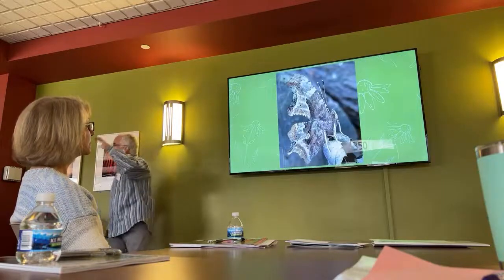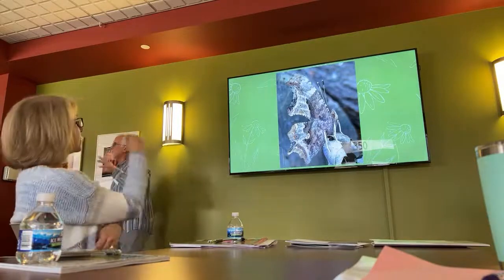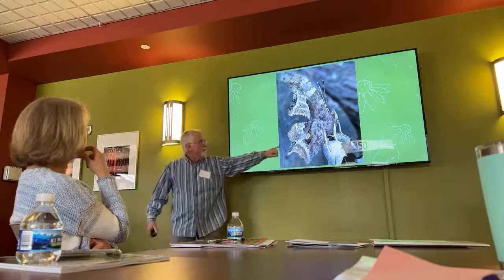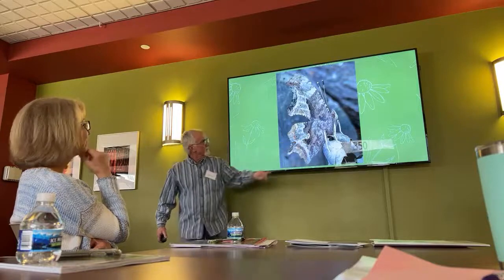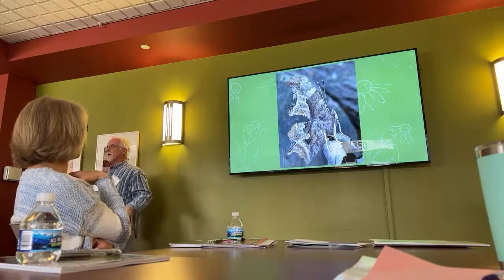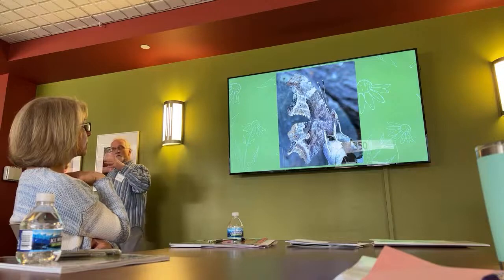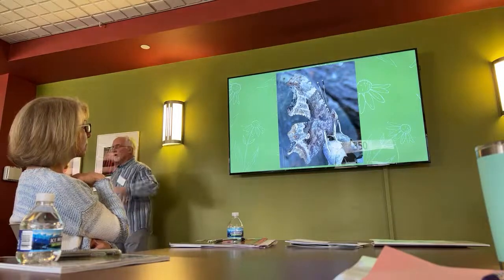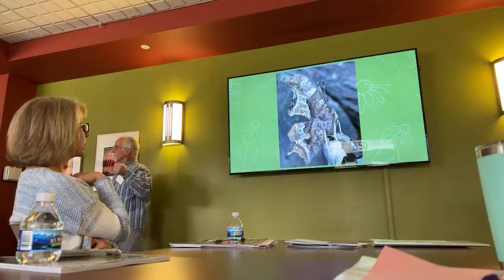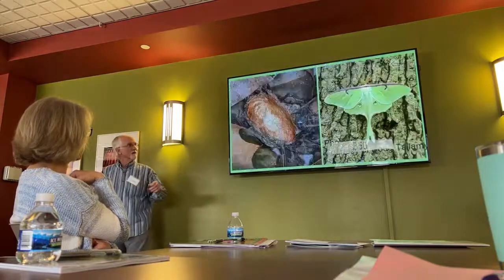But the leaves that fall in your yard, especially in your garden beds, leave them alone, because they're full of treasures. This is a comma, this little thing that looks like a bad Photoshop on it. That little C, that's how you know that's a comma butterfly. They overwinter in the leaf litter as adult butterflies, just waiting for the trees to leaf out so they can fly up and lay their eggs. Those eggs will hatch into the caterpillars that feed the first generation of baby birds. And it's not just commas, it's all kinds of stuff.